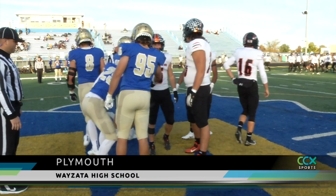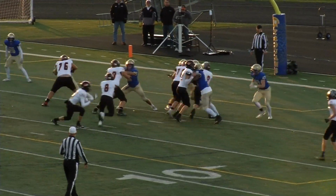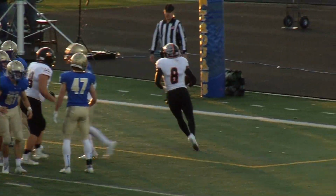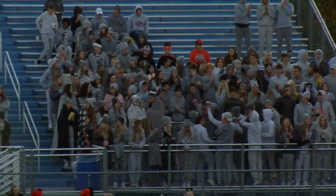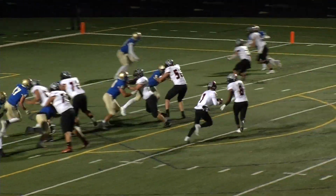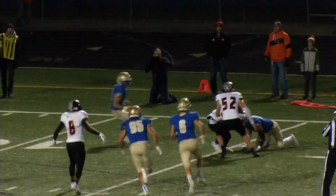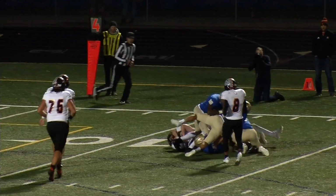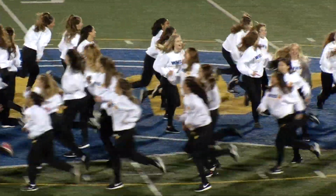Wayzata hosting Farmington in the regular season football finale. Farmington drives down the field to score. Rod Finley is in for the short touchdown. A two-point conversion makes it 8-0, and it's 8-7 after one. Same score in the second, and Farmington with a 4th and goal. Jonah Ask scrambles, but the Wayzata defense rises up and swarms him to stop the Tigers on downs. It's still 8-7 at the half.